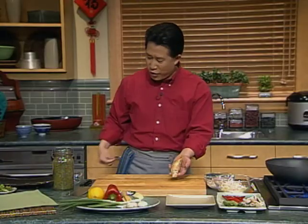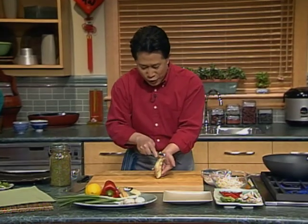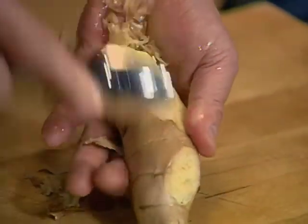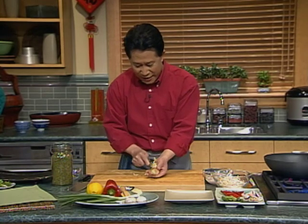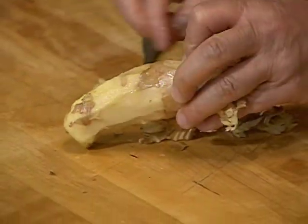So, we'll show you something. We use a spoon, and we'll peel the ginger like that. This is how easy it is to peel your ginger. Look at that. This way, it is safe, it is fine, and it's fun, and it's fast. You see this? See this? Everything is already peeled. Look at how clean this is. Nice and clean, like this, okay?